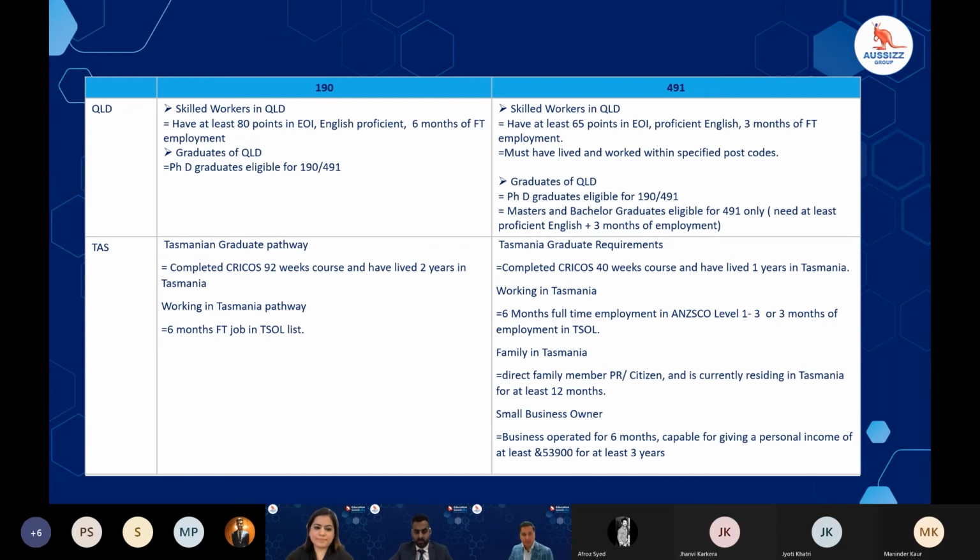to apply for the 491. So for graduates of Queensland, PhD graduates will be eligible for 190 and 491 depending on your occupation. And for the 491, only master's and bachelor's degree graduates will be eligible for 491 only, and you also need an additional 3 months of employment for the QLD 491.